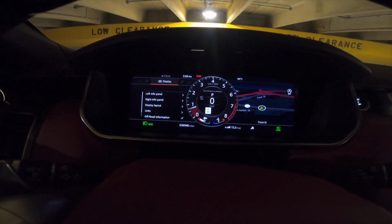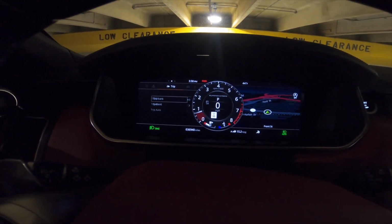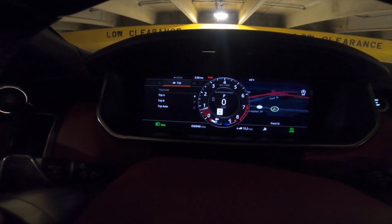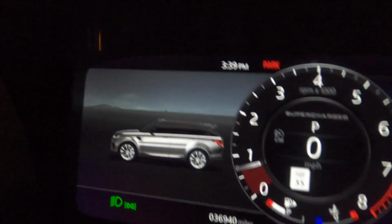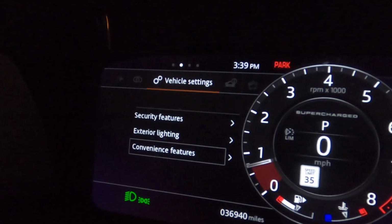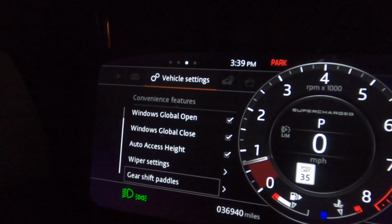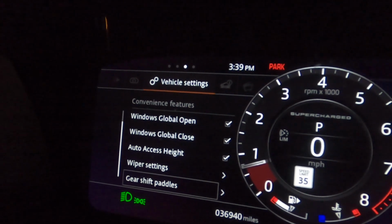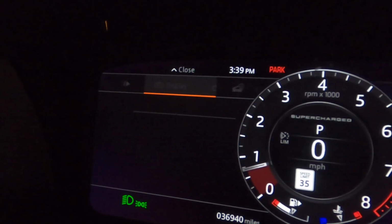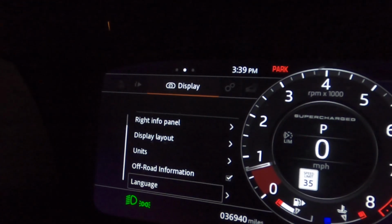Right panel, left panel, trip. I see, this is pretty cool. Trip. So you've got all these options here. Go back, up. All right, so I found another menu button. Looks like you can go into convenience features, and you've got all these different options: auto access height, wiper settings, gear shift paddles. What I'm trying to do, guys, is figure out how to change the lighting color. I might not even be able to do that.